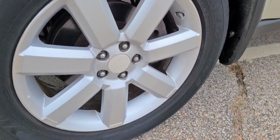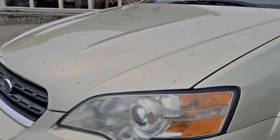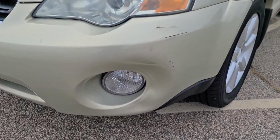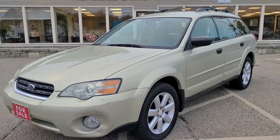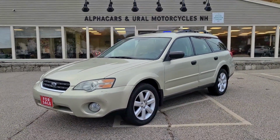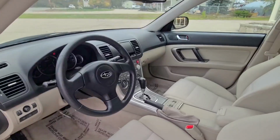Front wheel, same story. You'll also find some pitting on the clear coat on the nose, as well as minor damage on the front bumper. But all in all, this vehicle does present nicely. And once we get to the interior, you'll see it is quite clean in there. There's a lot to like.